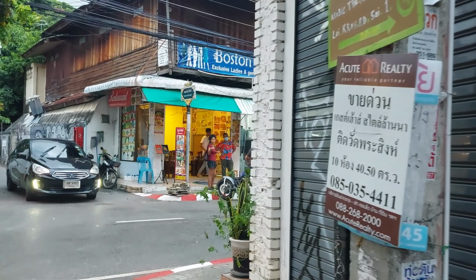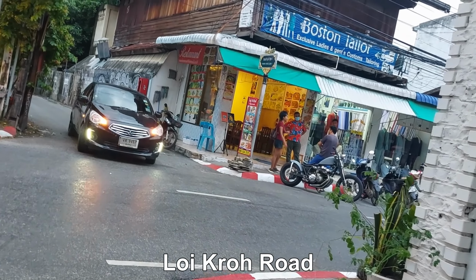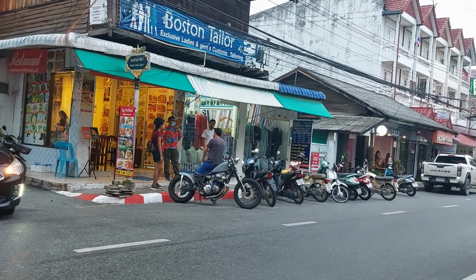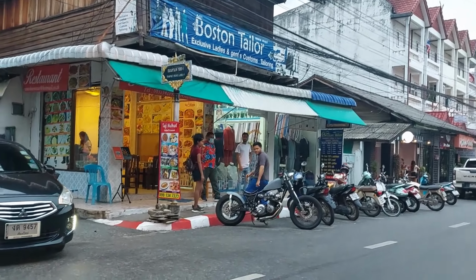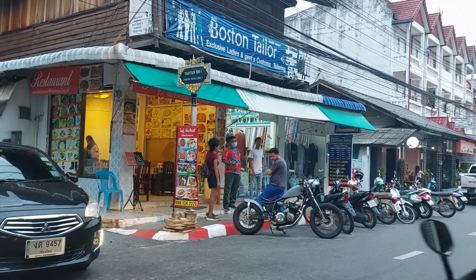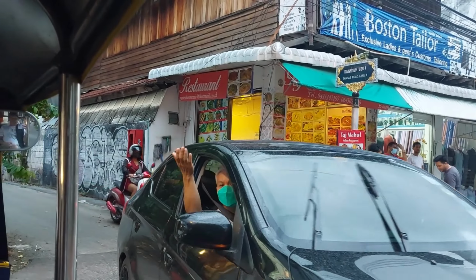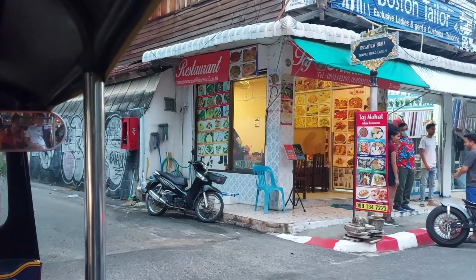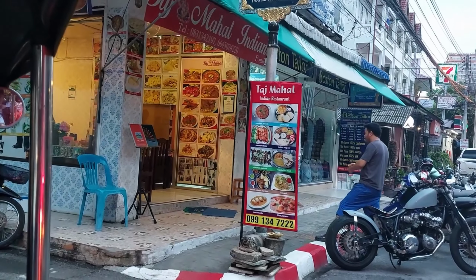Loi Kroh Road is a one-way road, eh? And it's a nice motorbike. Wonder what it is. It has four cylinders. Yeah, the Loi Kroh Road is a one-way road, but I think this lane would be a one-way road too. But no.